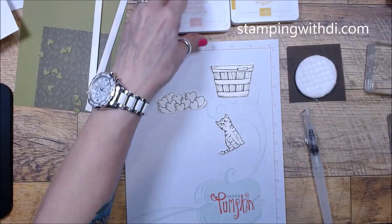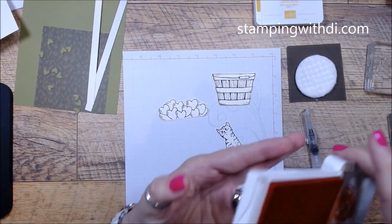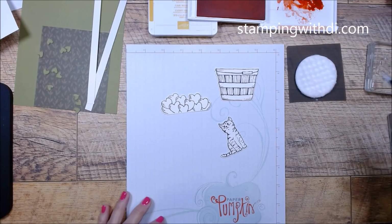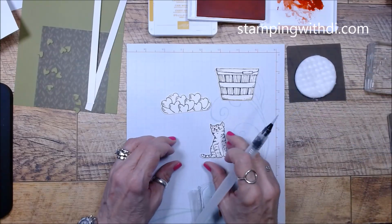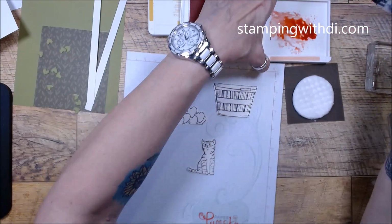Okay, so the colors that we're using, it says to use Flirty Flamingo and Crushed Curry. So there was not a whole lot of colors on the one in the catalog. So now, of course, when I do my twist, that's not going to be the same. So anyways, all right, so I'm just going to squeeze, and that's just going to clean out anything I might have had on that before. All right, so we're just going to go into our Flirty Flamingo.